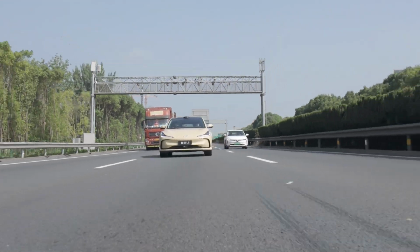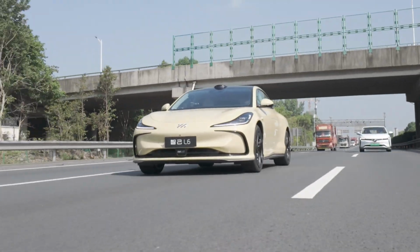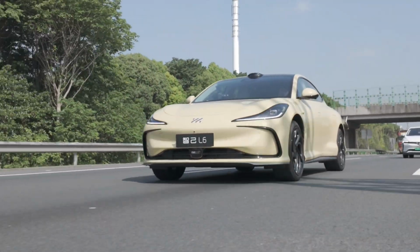I think IM and a lot of the other manufacturers really have to think about what's their soul, what are they all about? IM have told me they're about tech, they're about luxury, premium, they're about speed. You can't really have all of those, can you? Can't you just pick one?